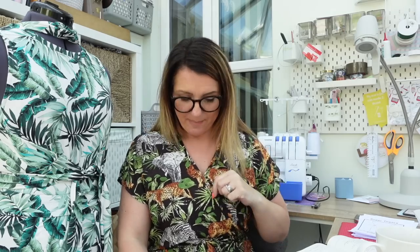I hope you like it, and yeah, I can see lots more of these in my future. I'm thinking I might make a play suit version as well, because this is quite fabric hungry, this pattern. I used 2.5 meters. I used every last bit with the extra length on as well. I've got a few scraps left, but nothing really to do anything with. Might be able to get a headband out of it.